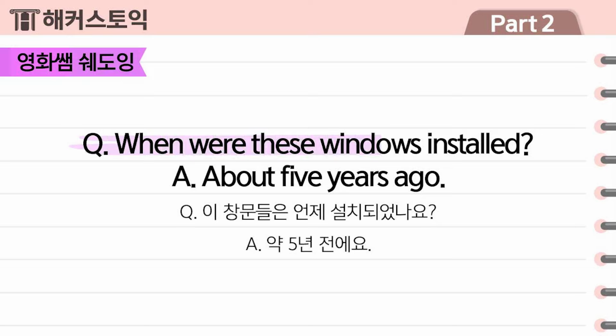When were these windows installed? About 5 years ago.